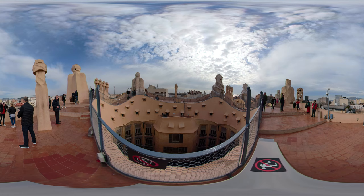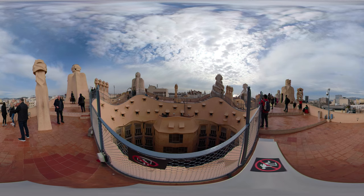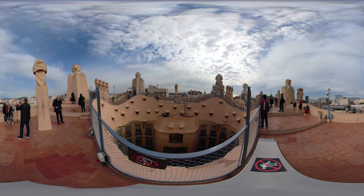But the roof is one of the most impressive parts of La Pedrera, where you can also enjoy views of the city. The floor of the roof is uneven, with steps winding up walls like forces of nature. You really become immersed in this atmosphere.